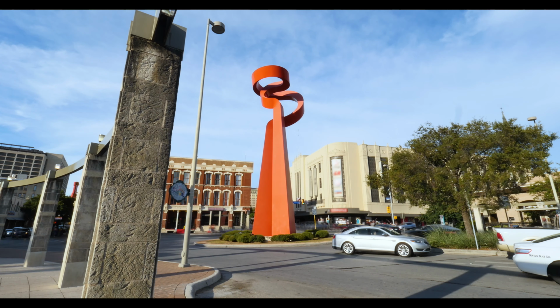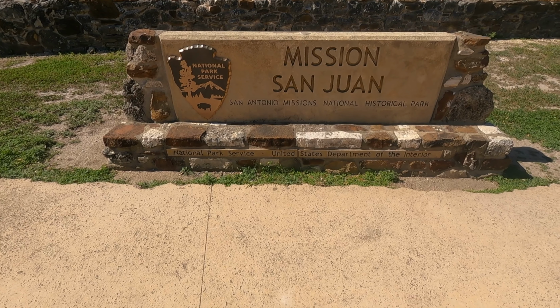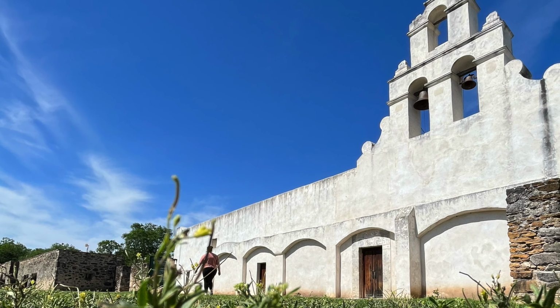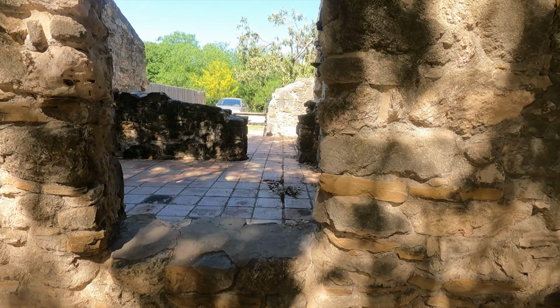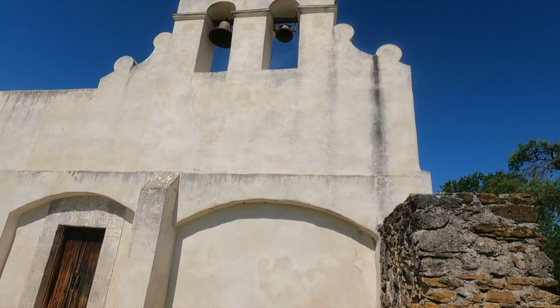This season, we're in San Antonio, Texas. Today, we'll be taking you with us to Mission San Juan, one of the original five Spanish missions of San Antonio. In this review, we'll let you know what you can expect on your own visit.